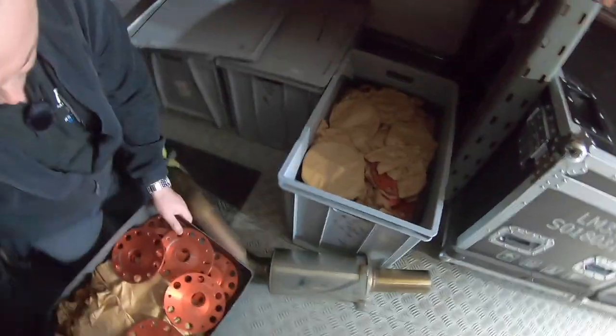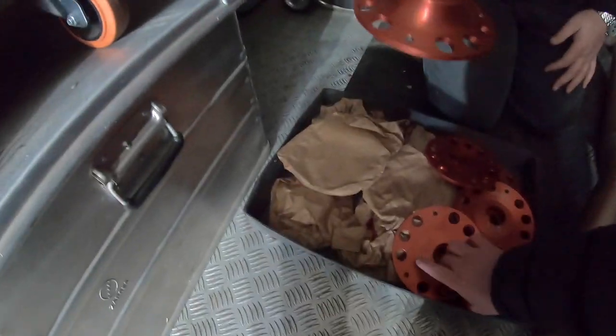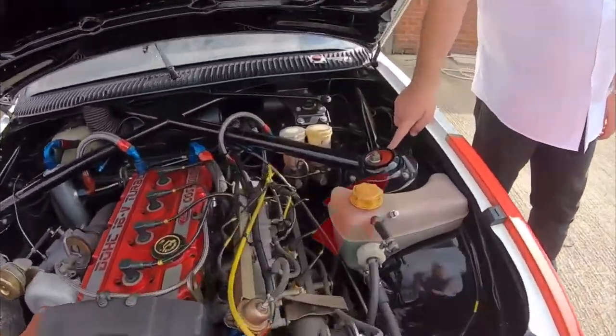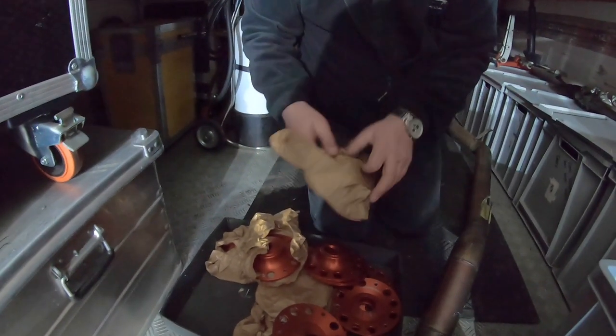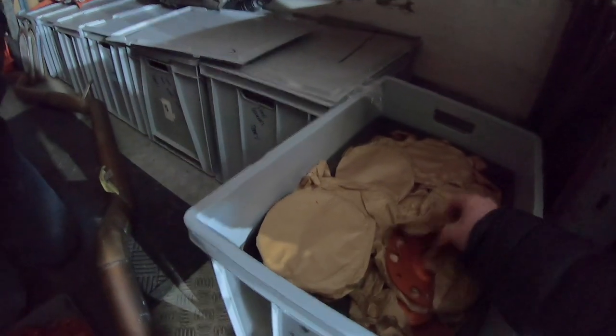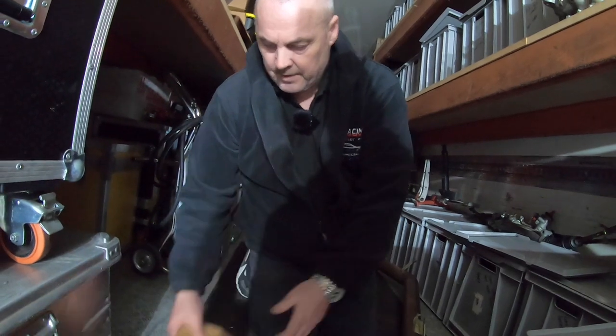These are all brand new Eggenberger parts. They're the top mounts for the front suspension that go into the turrets. I've got loads, bags and bags of them. All brand new. There's more top mounts there. And as daft as it sounds, there's that many of them we could sell quite a lot and keep a lot of others, but I don't know why, because it's Eggenberger. I don't want to get rid of any of it.